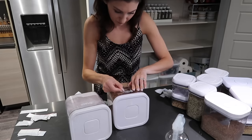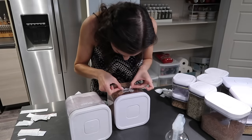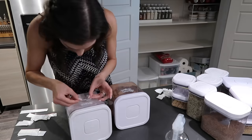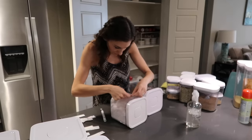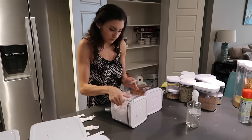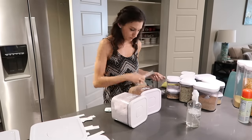So think about the types of foods that you have in your pantry. Some people like to separate by lunch items and dinner items. For me, lunch foods and dinner foods all kind of blend into one, so I don't really do that. But I have my baking, you'll see, on the top row. Then I have all my dry goods. Below that, I have my spices, and I will have my oils there, and so on.